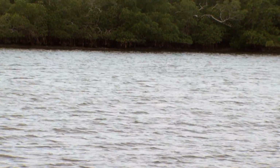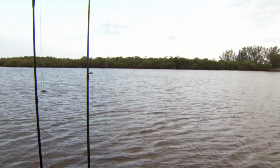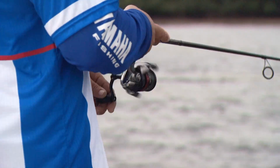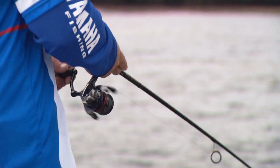Look at them coming out. Hey, check them out. Look at their backs come out of the water right there. Wow, that's pretty cool. There's 3 pods of fish here, or more. Look at them, they're right there. Almost in casting range, but it's almost like they know. Yeah. No, we're being stealthy, so.